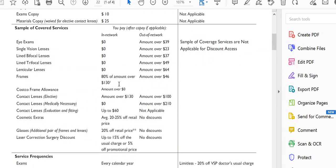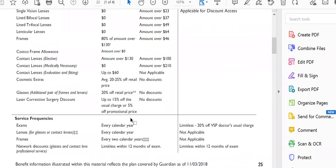once every 2 years. So when we look down here at our frequencies, it shows us that we can get an exam every year, we can get lenses every year, but we can only get frames once every 2 years. So if you went and you got frames last year, you may not be able to get replacement frames this year. You may just be able to get only the lenses. So keep an eye on that when you go in and you're looking forward to what you're doing.